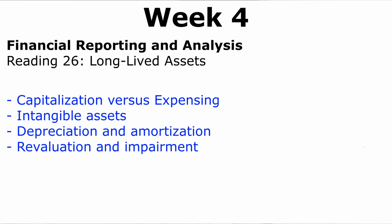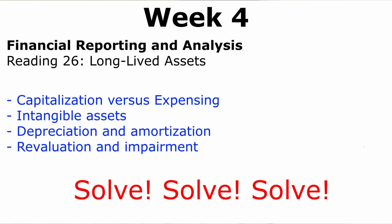Then you have the depreciation and amortization concept. Make sure that you solve enough problems to understand the different depreciation methods. And finally, you have revaluation and impairment methods. Also note down the differences between US GAAP and IFRS. I agree these couple of chapters are a bit detailed, but after solving some problems, you'll grasp the concepts easier.